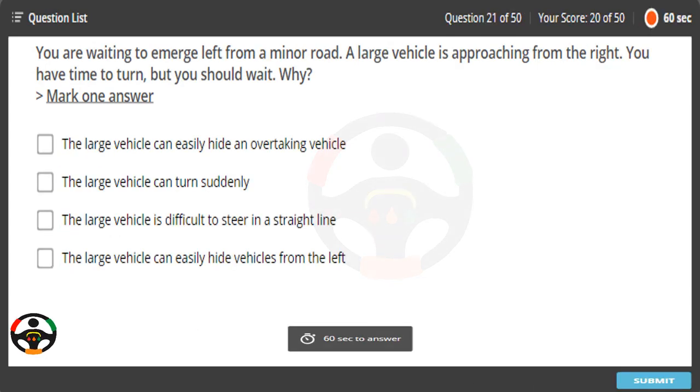You are waiting to emerge left from a minor road. A large vehicle is approaching from the right. You have time to turn, but you should wait. Why? The large vehicle can easily hide an overtaking vehicle. The large vehicle can turn suddenly. The large vehicle is difficult to steer in a straight line. The large vehicle can easily hide vehicles from the left.